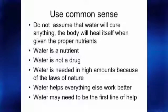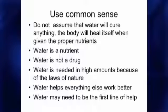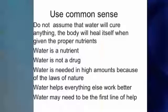It's a nutrient. It's not a cure. It's not a pill. It's not a prescription. It's a God-given nutrient, and it's the number one nutrient. And the wonderful thing is that we can share it at such an inexpensive cost, literally.